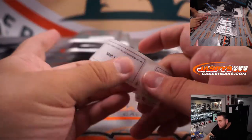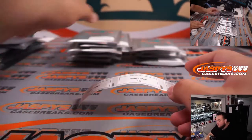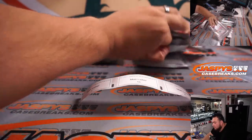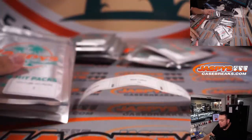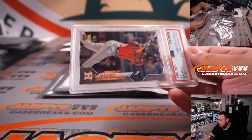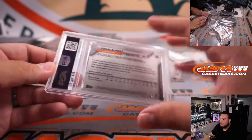All right, Matt, you got 3 coming up. Five, 16, and 4 for Matt. Let's go, first one. Yordan Alvarez, this dude is a monster. Topps Chrome rookie PSA 10. Very nice.